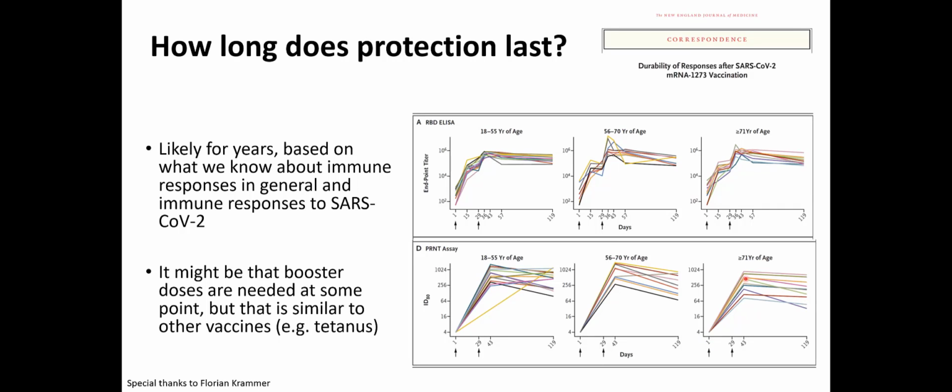But this is to be expected somewhat with the biology of how the immune system works. You have this very early hyperproduction of antibodies, and then as the response converts into a memory immune response, you still maintain a baseline level of antibody production, but you're going to lose those antibodies from that early period of the response.